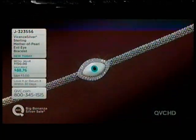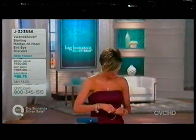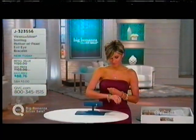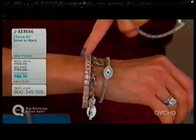And, you know, I'm wearing mine. Silver is going very, very quickly. I'm just going to take this bangle off real quick. I'm wearing mine, and it's funny because evil eyes have become very cool. But I'm not sure everybody knows the story behind the Evil Eye, and that's what fascinates me, because I just love stories.